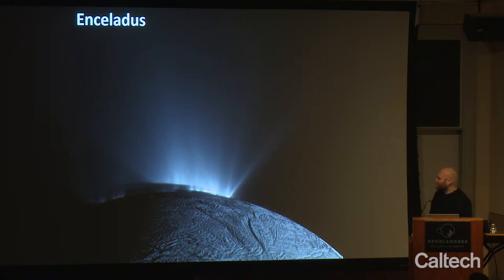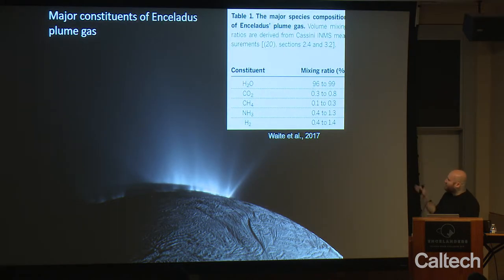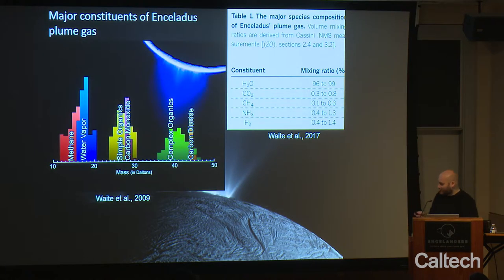We're here to talk about Enceladus. Morgan already gave an excellent introduction. We already know quite a bit about the ocean from sampling the gas and the dust and the plume. So we have the composition, the major constituents of the plume gas. And as Morgan also mentioned, we also have some very interesting minor species, including simple and complex organics. And we have H2 at relatively large concentrations, which is exciting as a potential energy source for life.